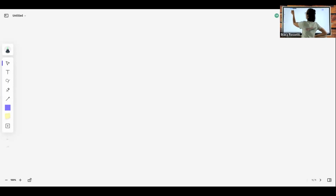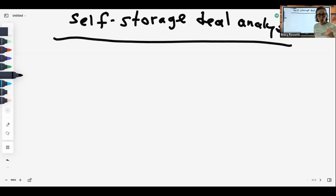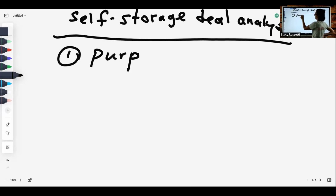Okay, so let's do deal analysis. Let's do self-storage deal analysis. When you talk to an owner, we are skipping the first couple of steps of how to find facilities. You've already talked to owners, or you've looked on Crexi or whatever it is to get the information. You want to make sure when you do deal analysis, you are getting these things from either the realtor or broker, if you're working with one, or from the owner. Number one is you've got to get, if they will give it to you, the purchase price.